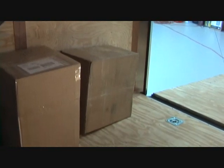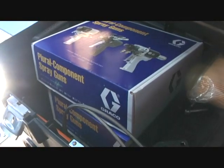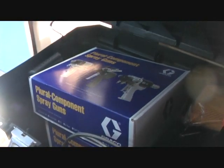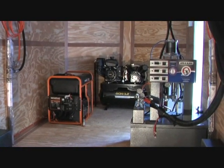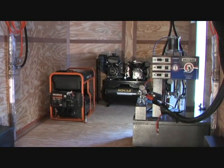This customer optioned for another 50 foot section, which we left boxed in case he doesn't want to put it on right away. Customer also optioned for a pair of Fusion spray guns. He's got two spray guns in here, and we'll also be providing him parts for these units. This is about a $32,000 rig here with the bigger trailer and all the equipment installed, ready to go. Waiting on a couple kits of foam, and we'll be spraying on this Wednesday.